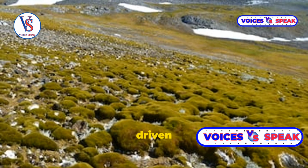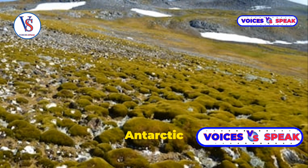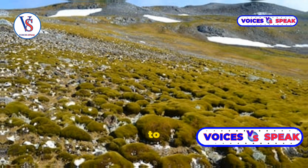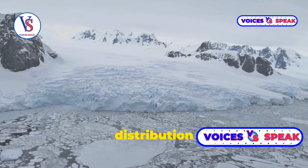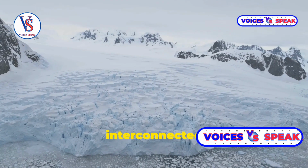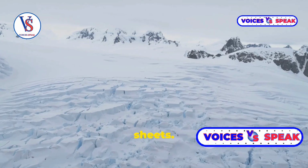Changes in ocean currents driven by global warming are bringing warmer waters closer to the Antarctic Peninsula. Additionally, shifting wind patterns are contributing to this warming by altering the distribution of heat and moisture in the atmosphere. These changes are interconnected and have far-reaching consequences for the stability of the Antarctic ice sheets.